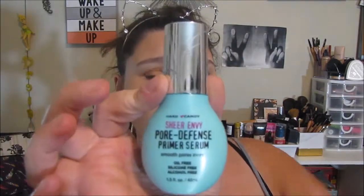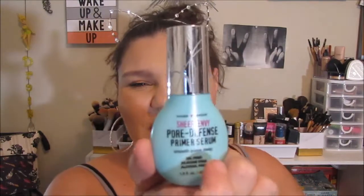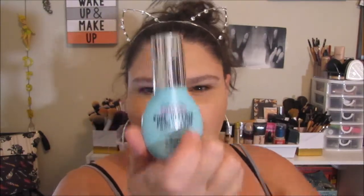And then the other one that I have from Hard Candy is the Sheer Envy Pore Defense Primer Serum. And I thought that I was trying to actually find this one and I couldn't. And I saw this one and so I thought that it, you know, kind of looked similar. So I picked it up. And they're not really super similar, but I do really enjoy this. So I'll go ahead and move on to this one then.